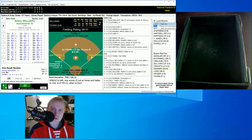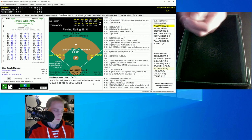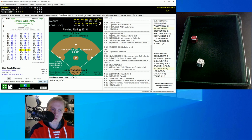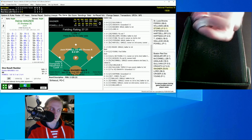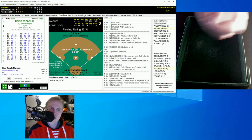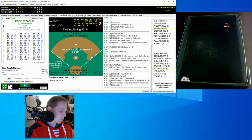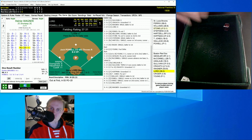That'll bring up Jimmy Williams. So Ferris does not have great wheels. We won't hit and run. Williams rolls a 42 for a 13, and down he goes. So Young gets his second strikeout, and we go to the bottom of the fourth, all evened up. Here's Heine Wagner. Wagner today, walk in his only plate appearance. Roll is a 41 for a 28, ground ball over to short.